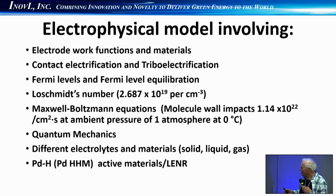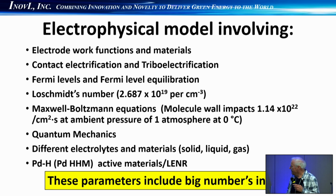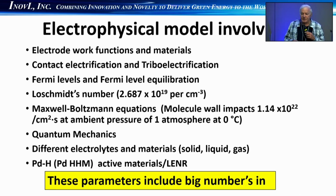And with quantum mechanics, and we believe this is how it's happening, this model that we think we understand now opens up a lot of things in the design, the materials that we use, and the flexibility. But as I say here, the PdH active material is required, and these include big numbers in. When you start looking at this, you can say, why are you only producing 10 to the 15th when I've got 10 to the 22nd here and 1,700 meters per second? And maybe there is more that we can harvest now that we understand it.